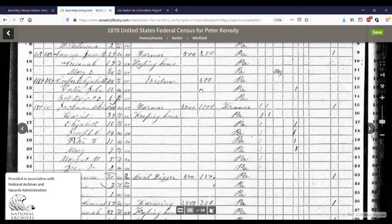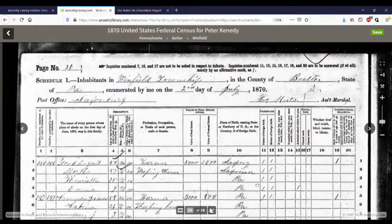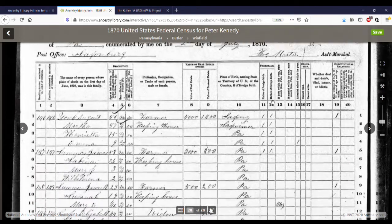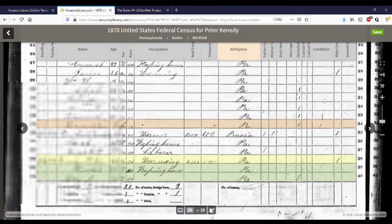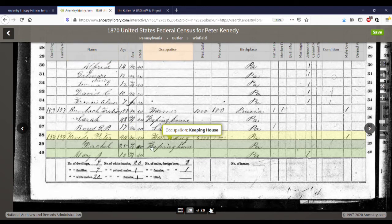So here we are looking at that actual 1870 census record for the Kennedy family. You can see up here at the top, it will tell you the location. It's Winfield Township in Butler, PA, and it was recorded in July of 1870. And if I scroll down a little bit, wait for this page to keep loading. Here in yellow on line 38, you can see Peter Kennedy, who's a farmer, born in Pennsylvania. And then Rachel, who's 25 and presumably his spouse. She is keeping house. That's her occupation. And then Mary is the first daughter we have listed there.